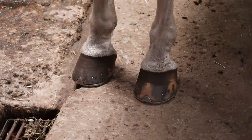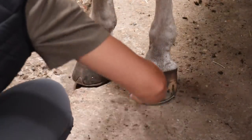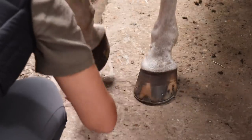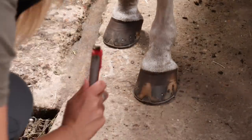So as well as picking his feet out, I also give them a little bit of a brush off. They look dirty, but this is actually just dried on. And that's because the first thing I'm going to do is pop some hoof oil on him.